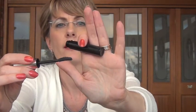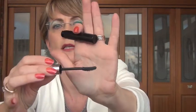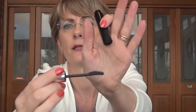And I think the other thing that I was not doing, as you can see, it's got a curved wand. Now, my instinct, not knowing what this mascara was or how to apply it, I thought that I would apply it with the curve against my eyelashes and go up that way. What I have found is if I turn it that way and apply it that way, certainly for the first few coats, I get much better separation and much better length.